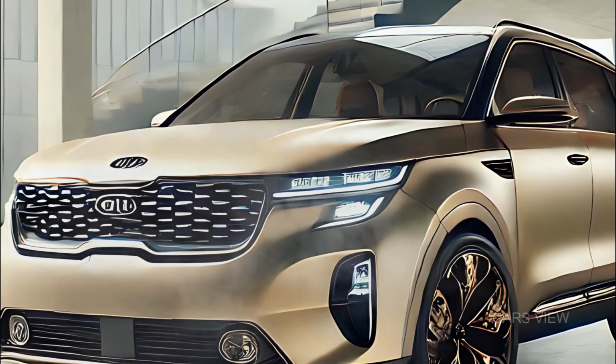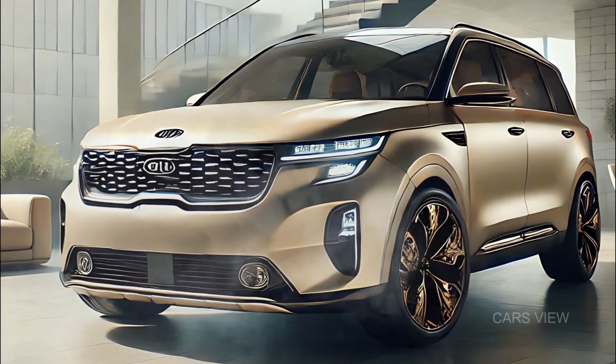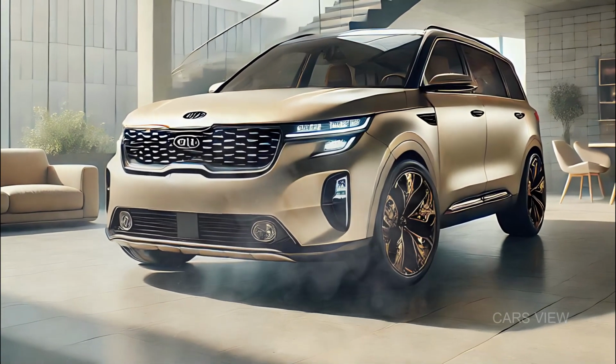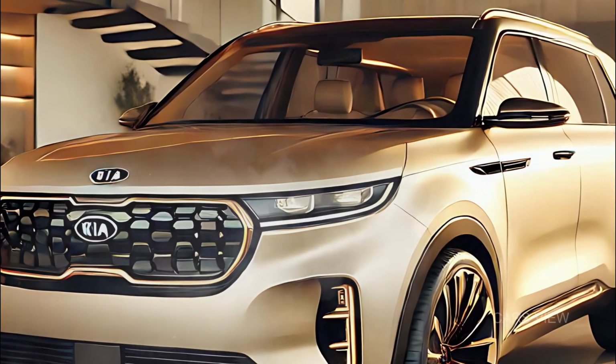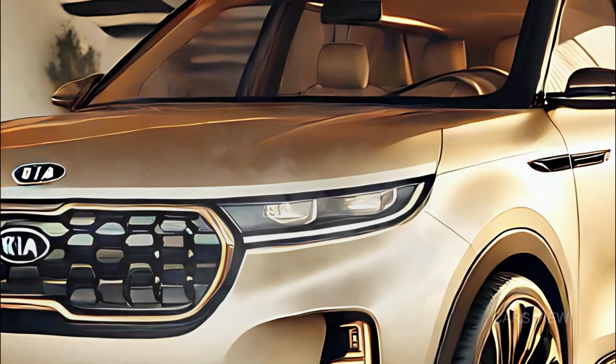First, let's talk about the exterior. The 2025 Kia Carnival has undergone a stunning makeover. Up front, you'll find an aggressive grille flanked by sleek matrix LED headlights that give it a futuristic vibe. The sculpted lines on the body and the aerodynamic roofline make it look more like an SUV than a minivan.